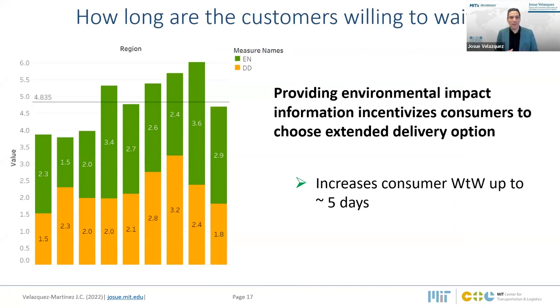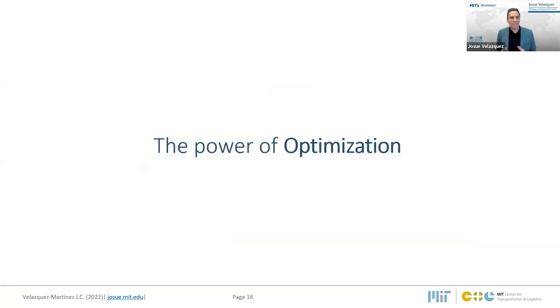Of course the question here is, imagine that we get information for all the different distribution centers showing that, by providing environmental information, consumers are willing to wait 5 more days for the home delivery. Fantastic. Okay, so now what do we do with these 5 days of delivery? Well, this is where the other side of the coin comes in, which is the power of optimization.